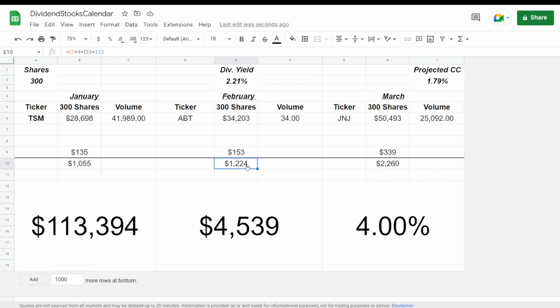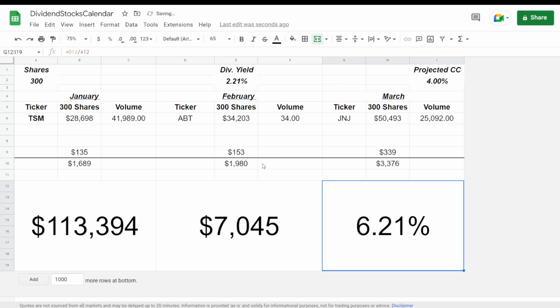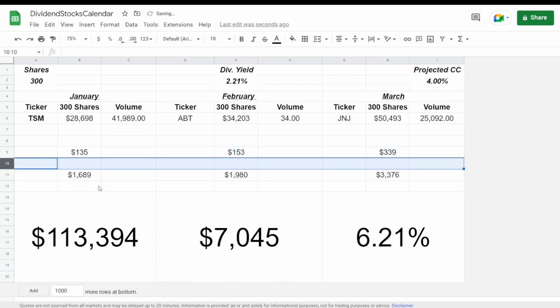Actually, correction. This is annual. These are annual. Okay, sorry about that. This is your monthly amount. Okay, but still, yeah, I guess I didn't show in the calculation what it might look like. I could do that real quick so you guys can kind of see.